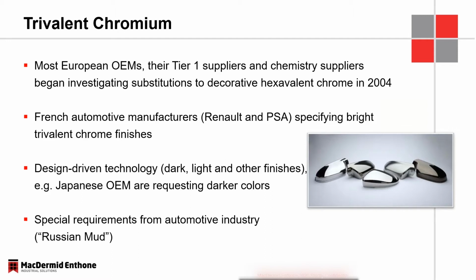Our Twilight finish, and I'll talk about all of the portfolio options that MacDermid Enthone offers for trivalent chromium, has been in use for over 20 years. So these are not new technologies. The Eclipse is the newest, but trivalent, and especially dark trivalent, has been in the marketplace for a very long time. A lot of what has made them last so long and become so viable, especially the darks, is that they are excellent when we talk about Russian mud protection or calcium chloride protection. And I'll talk about that requirement and that test as we get through this presentation.